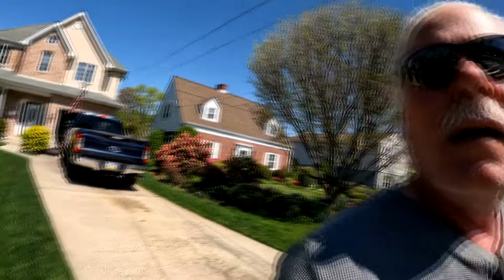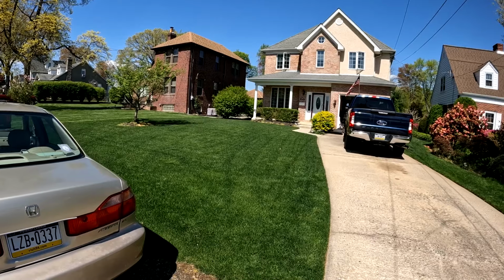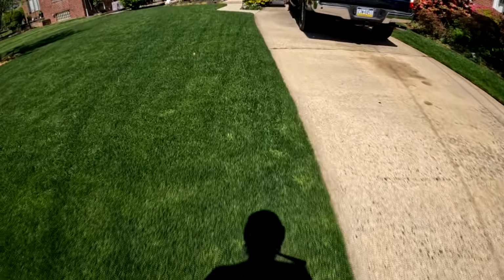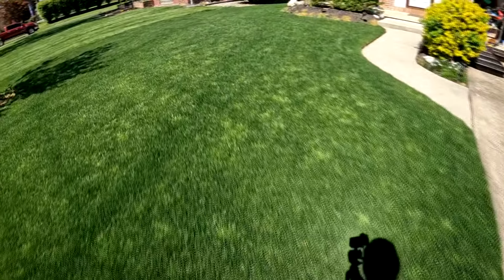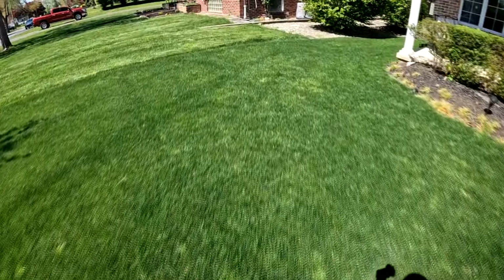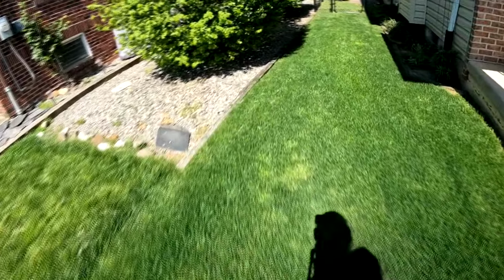So, we are out front, and I'll start from the street and walk out. And there's poa out front too. Really frustrated. But from a distance, it doesn't look too bad. It's nice and green. But as we walk along, you'll see poa. It's poa all in here. A lot of poa here. Poa over here. Poa here. Poa, there's patches there. A little bit of poa here.